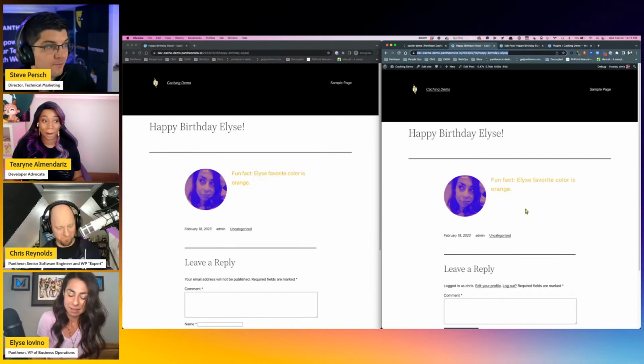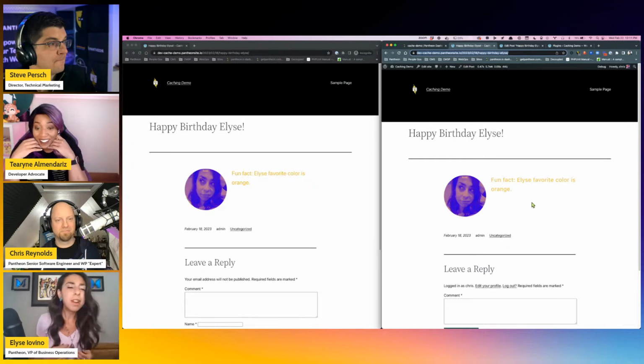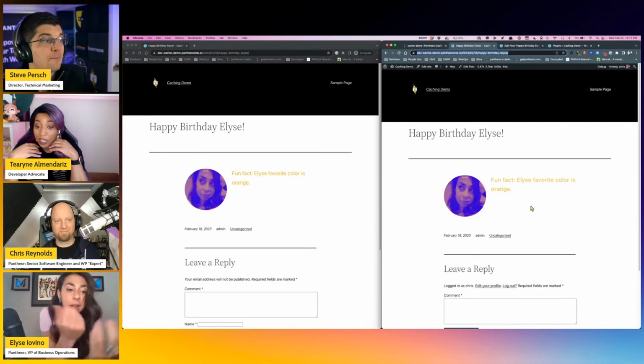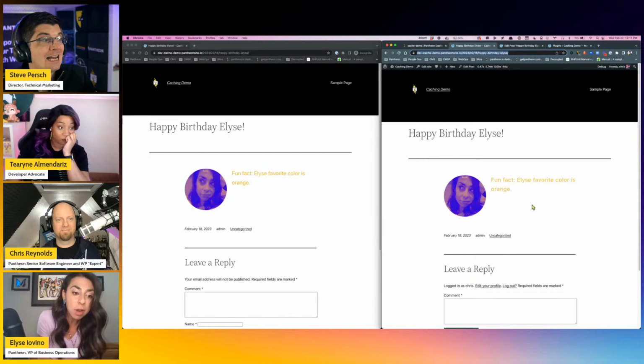We put in a fun fact here about your favorite color. Okay, Steve, do you see what I'm wearing? Like a purple shirt. Yes, purple birthday, purple shirt, purple stones, purple earrings, purple nails. My favorite color is purple. My birthstone is an amethyst. It's my birthday. How would you put orange?